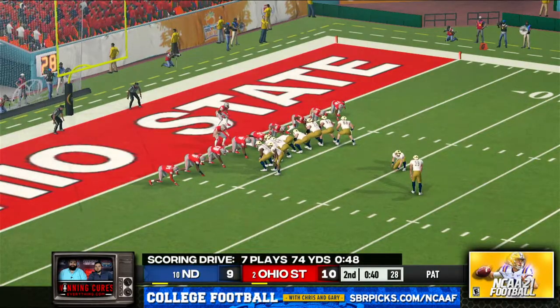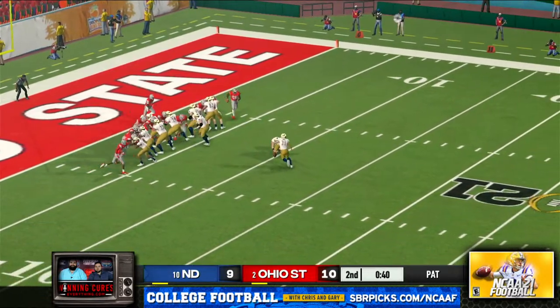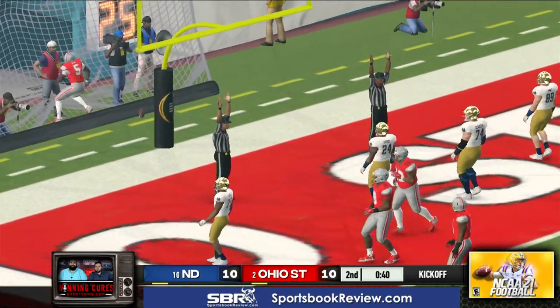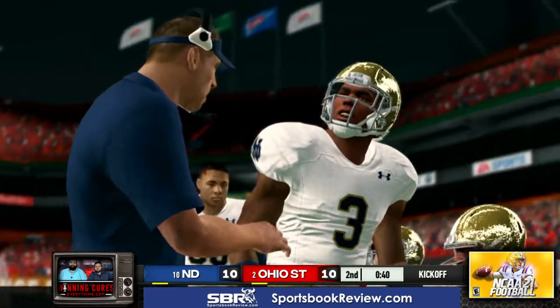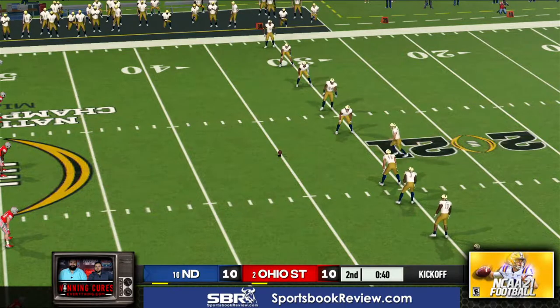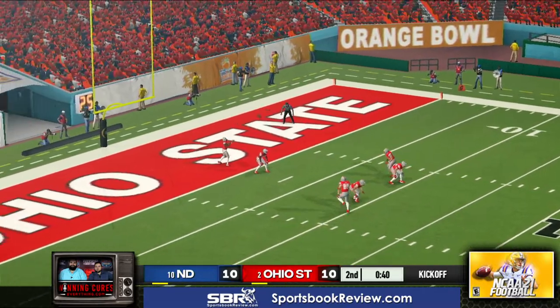They'll line up for the extra point in an attempt to tie the game. He makes the PAT. A nice 7-play, 74-yard drive, and they put up 7 points. Brett, I thought the key to that drive really had a lot to do with the quarterback and the receivers getting in sync, making it very tough for the defense to slow him down. And a 10-10 tie in this game.